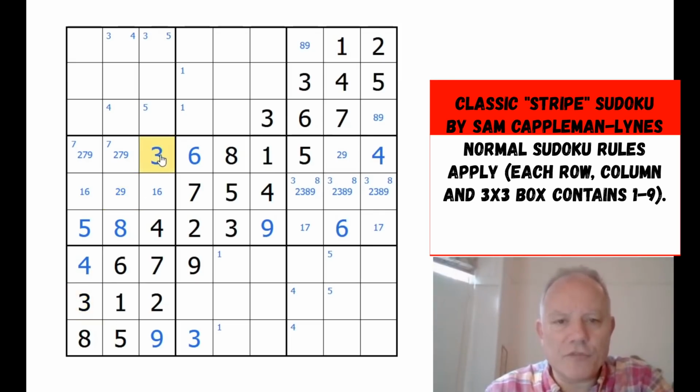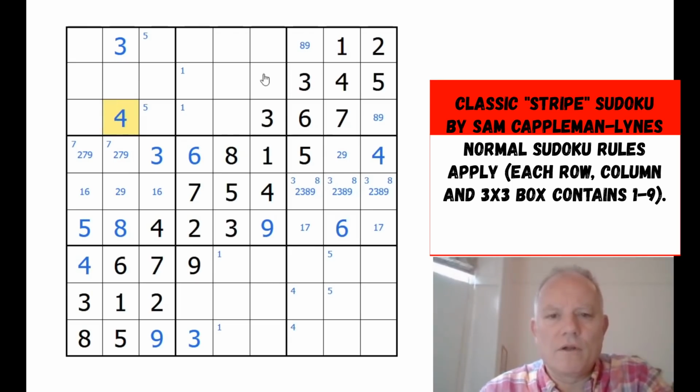Now, that 3 has fixed this as not a 3. Oh, and that's beautiful. That fixes not only that 3, but also that 4, which puts a 4 in box 2 in one of those. Oh, is that not any more help? We've only got 3, 4 and the 5 that we've already penciled in looking into there. Irritating.